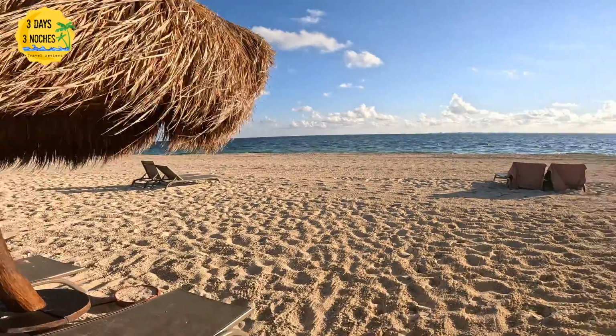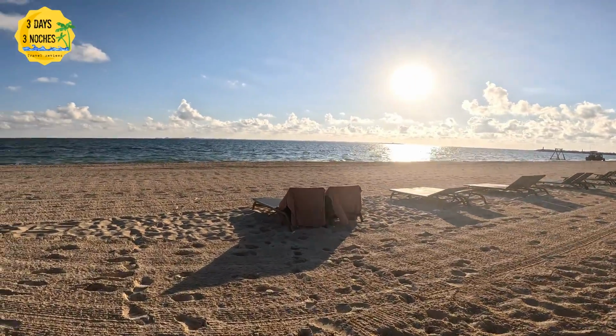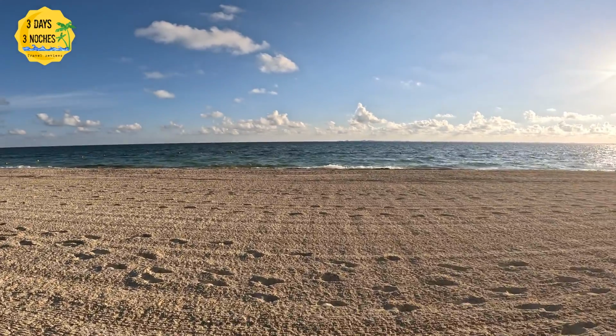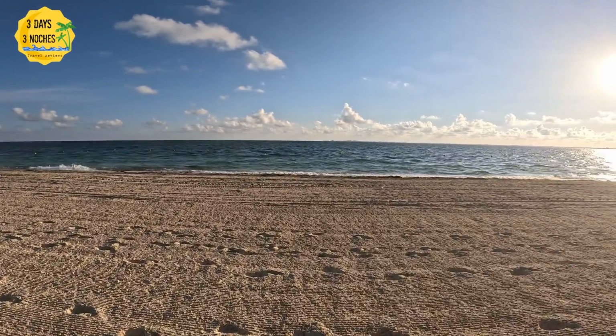Now here's the beach area, which was beautiful, and it was very private. Was another thing I loved about this resort. Since it's north of Cancun and Playa Mujeres, you're not in that hotel zone. You're not on top of so many different resorts, so it does feel very private in this area.